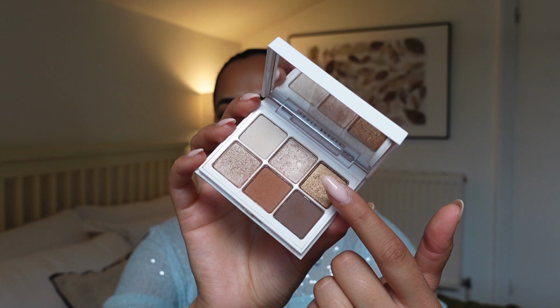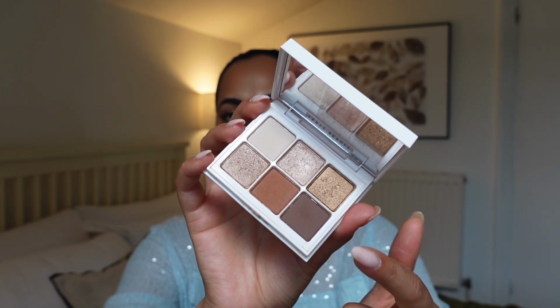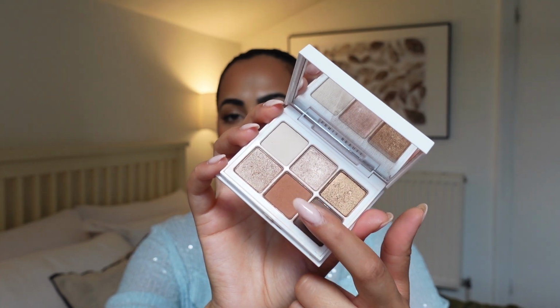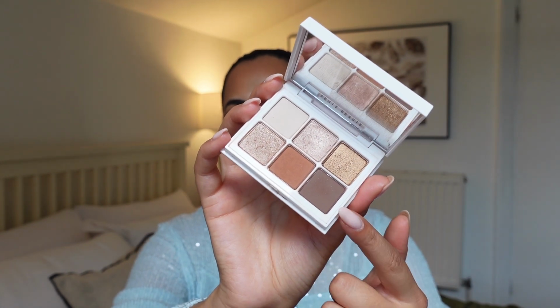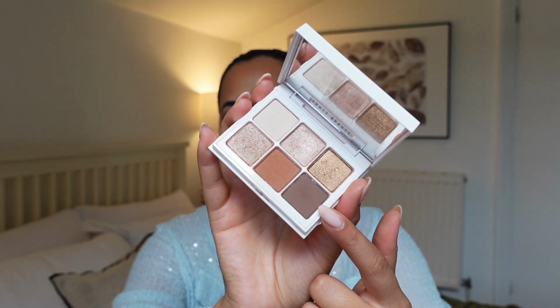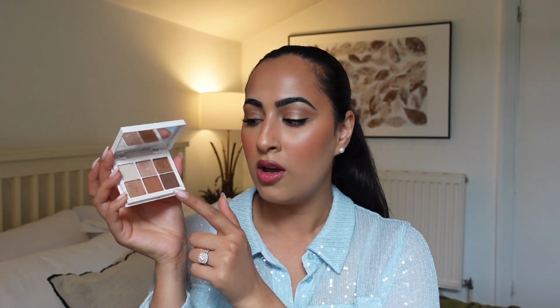It has your gold tones, champagne tones, also this really lovely brown color, perfect for crease, and this dark brown which you can also use for a smoky eye, and I just have been loving this. I'm also wearing it right now. As you can see, I just have the shimmer on the middle part of my lid, and then I've created a gentle crease with the other brown shade. And yeah, I've just been really loving this.